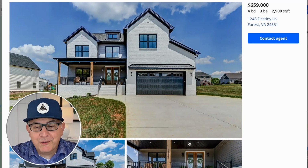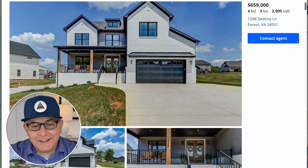So let's go ahead and pull up one right here. We're talking about 1248 Destiny Lane. Now this one is pending, so we don't know the sold price, but let's take a look at some of these photos together. This one was listed originally at $668.